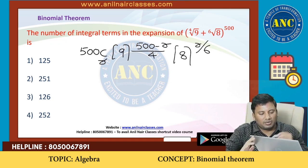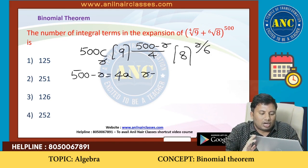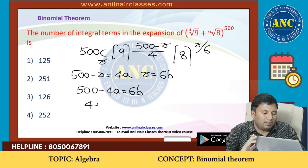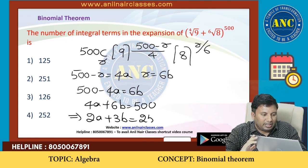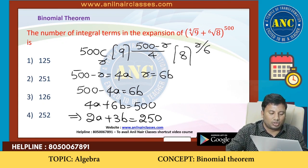First, the traditional method we will do. This is nothing but 500 minus r should be divisible by 4, and r should be divisible by 6. So 500 minus r is 4a, and r is 6b. 4a plus 6b is nothing but 500. 2a plus 3b is nothing but 250. I hope it is clear. 2a plus 3b is nothing but 250.